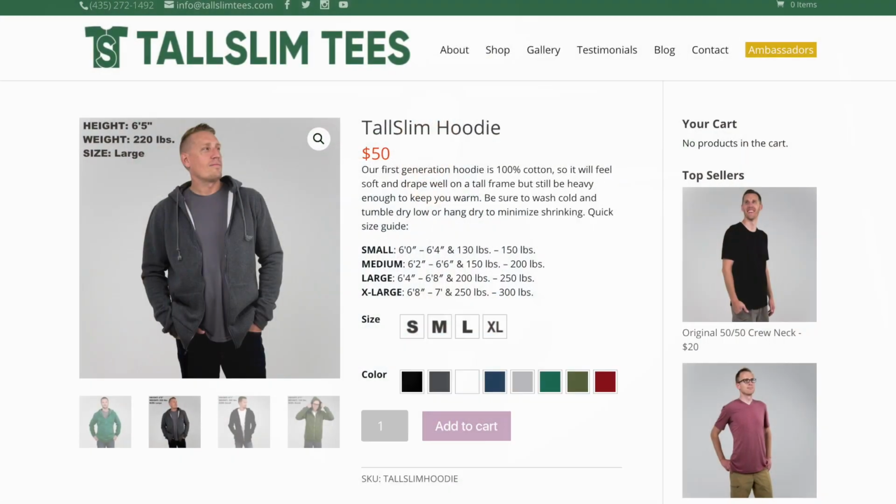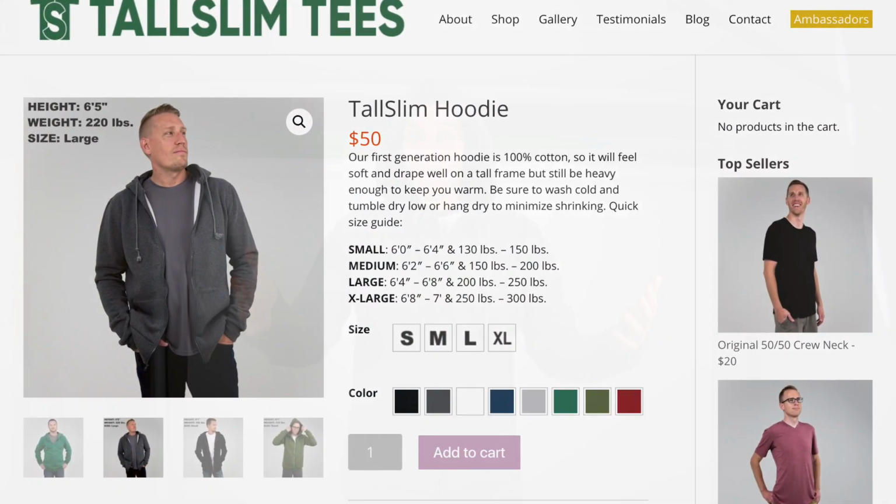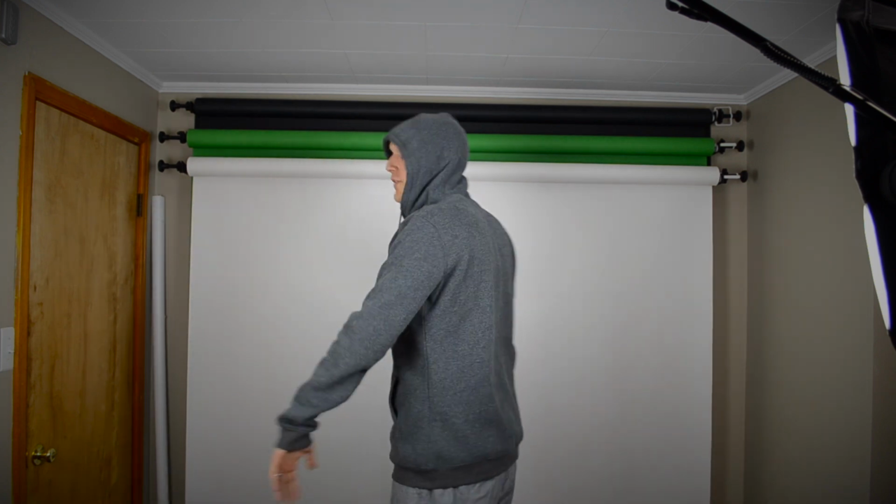These are a little bit chintzier looking, but the actual material it's made out of is very thick. This is probably for a cold fall day if you're in the Northeast like I am, in the Buffalo area. The length and everything like that is awesome. And if you're like me, a good hoodie feels awesome.